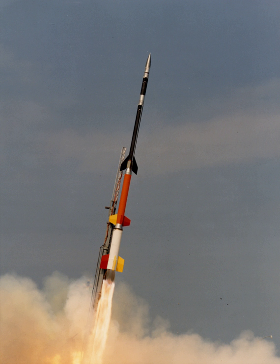Separation events occur when stages or strap-on boosters separate after use, when the payload fairing separates prior to orbital insertion, or, when used, a launch escape system which separates after the early phase of a launch. Pyrotechnic fasteners or pneumatic systems are typically used to separate rocket stages.